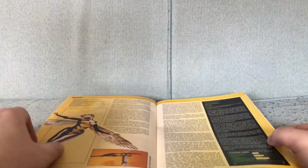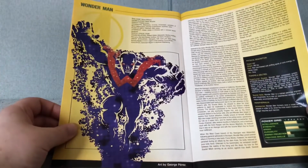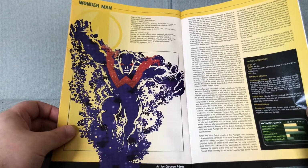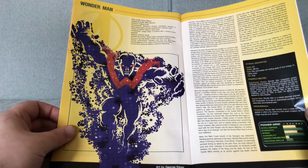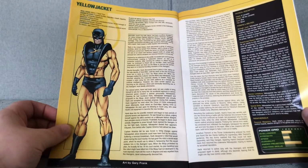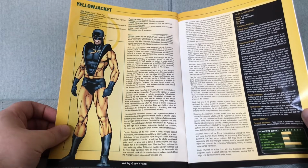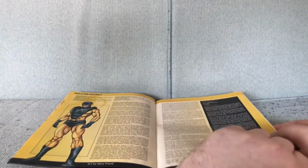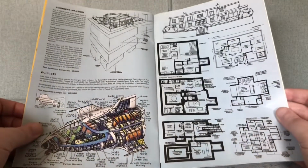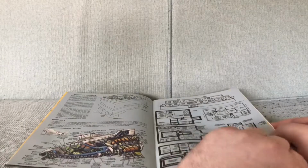Then we have Wasp, and after her it is Wonder Man in his dreadful purple energy form. Come on, man, this is a page where you need to include a second picture to depict him in his non-energy form. After that, we have Hank Pym with an image that has been edited after it was drawn to make the sides of his chest piece not stick up as much for some reason. Very odd looking art.